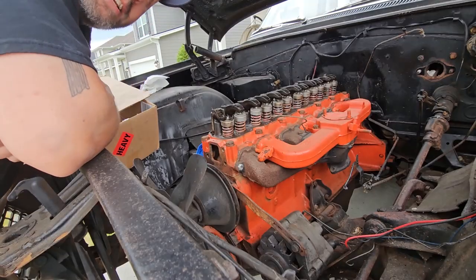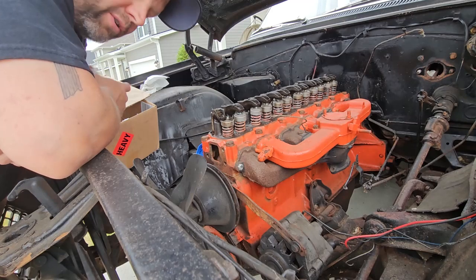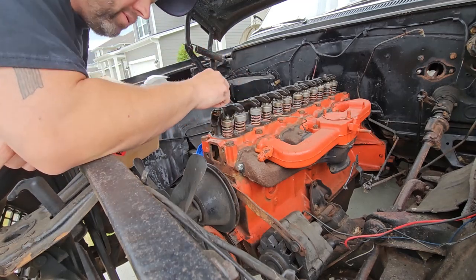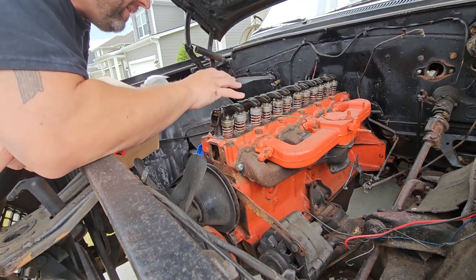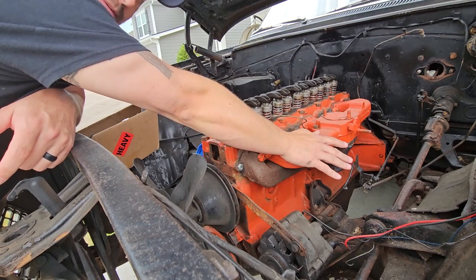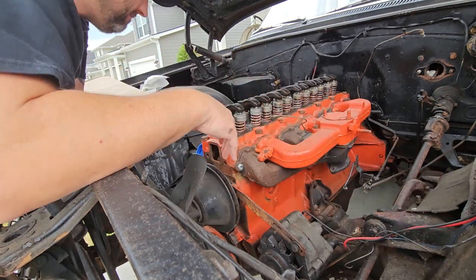Alright, things have obviously escalated. This thing is not going to turn over. So, we're going to pull the head. I've loosened up all the rockers. I've loosened up all the head bolts. Let's pull everything out. I'm going to pull the head with the intake and exhaust manifold. Probably not a good idea because it's probably super heavy. But that's what I'm going to do.